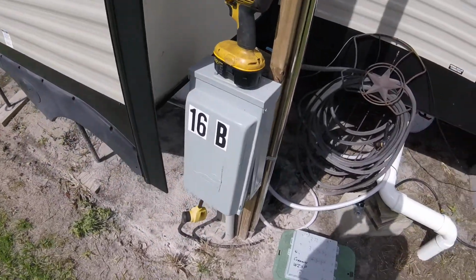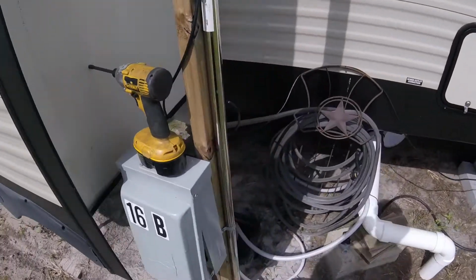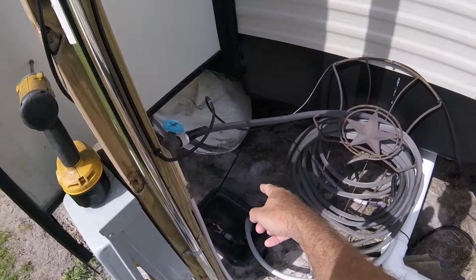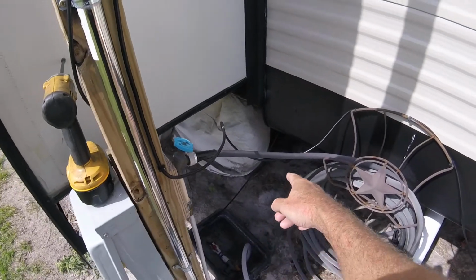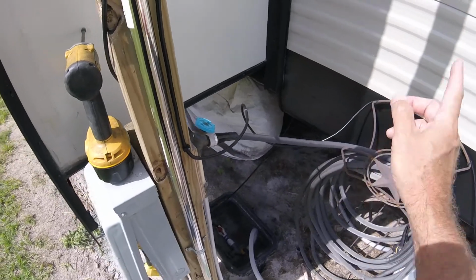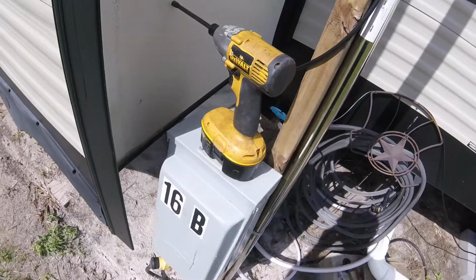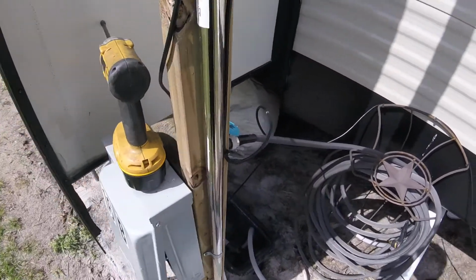So let's get the box mounted and go in there and unplug everything inside, come out here and cut the wire out here. That way I can pull it back inside and be able to use that cord maybe for a small little jumper or something, instead of cutting the end off of it. So let's get this done.